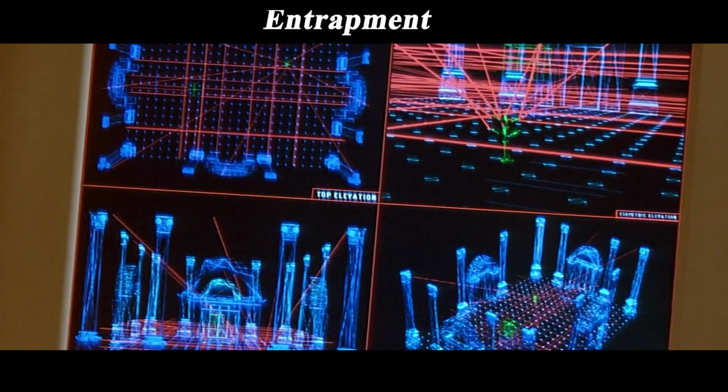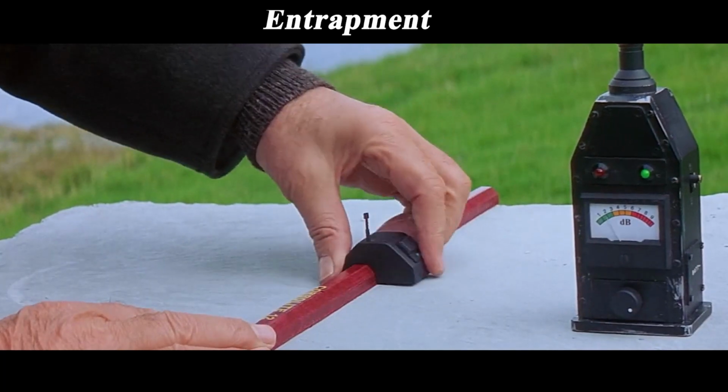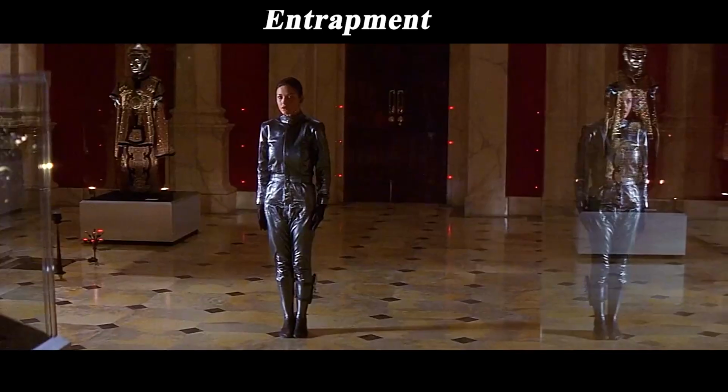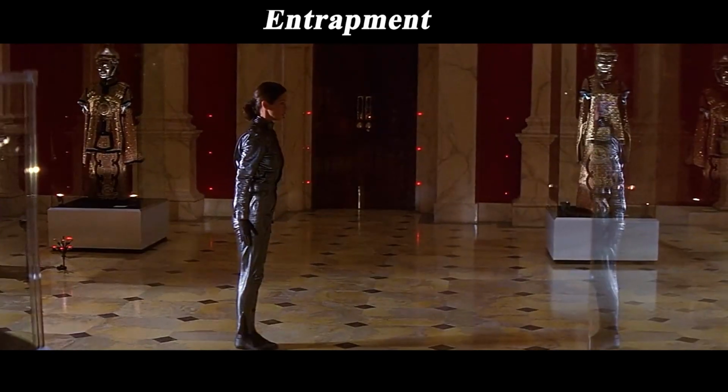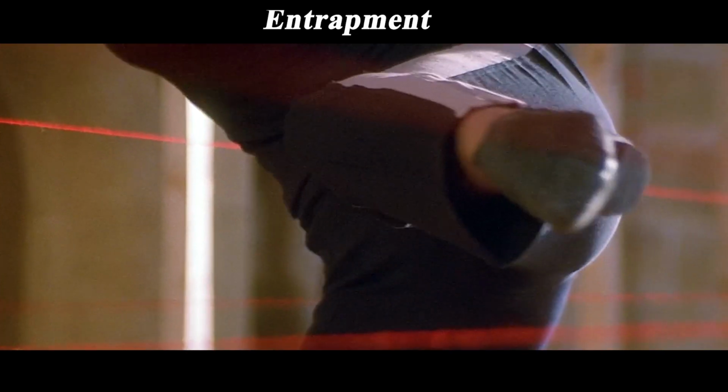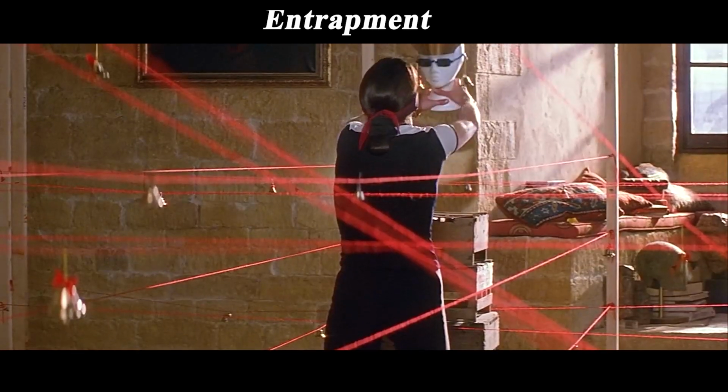From studying the structure of the showroom to making their own rubber bombs to complete the precise blast, to calculating the time required for each step, the final step is the most difficult. Jones needed to pass through an infrared net invisible to the naked eye within 3 minutes. After practicing countless times, he finally succeeded.